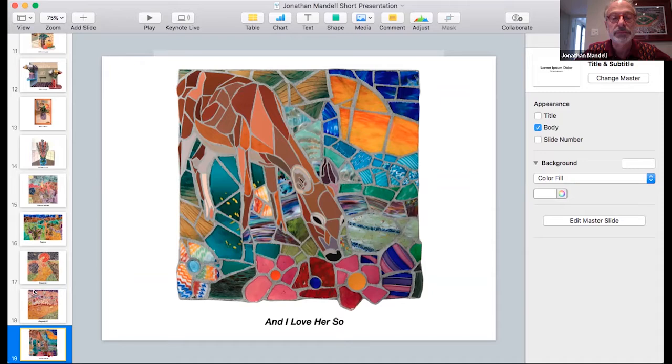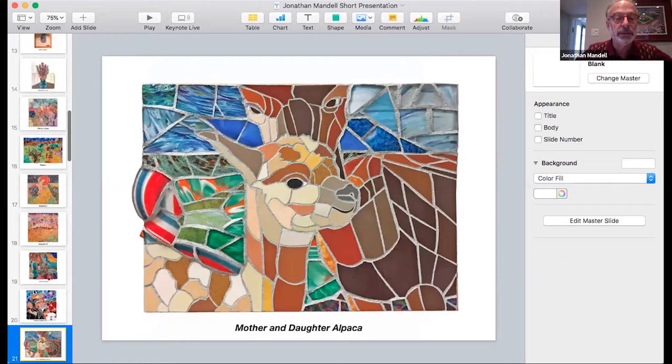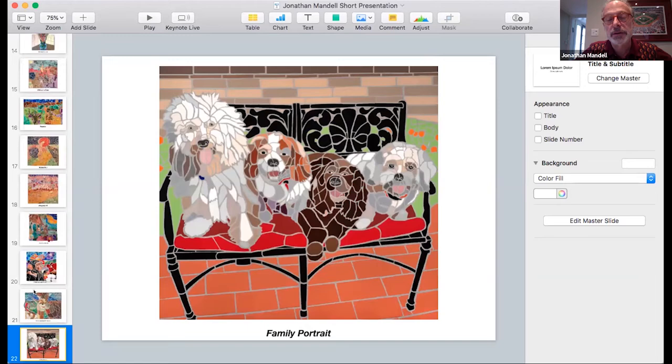Here's one of a chimpanzee, alpaca. This one, the client had five dogs, and she was like a dog whisperer. She'd clap her hands and they'd hop on the wrought iron. She had a stack of photos, and I created this from that. It's like 33 by 33, I think.